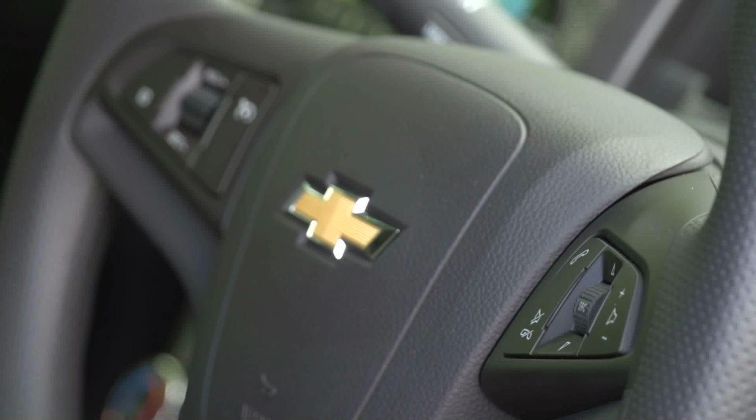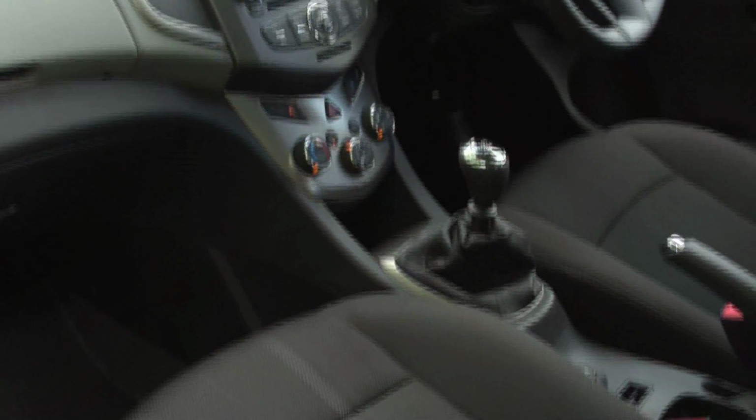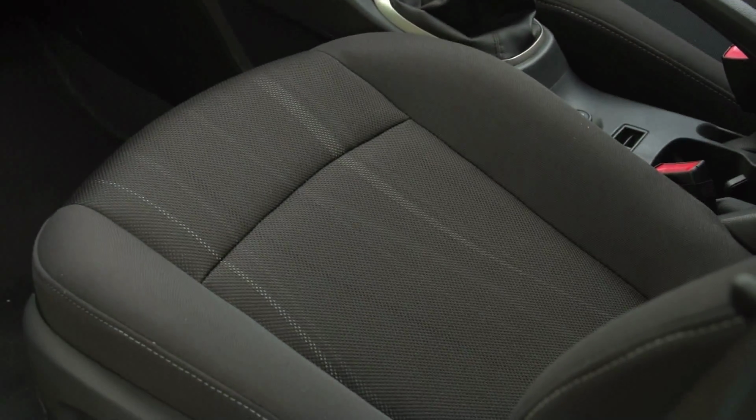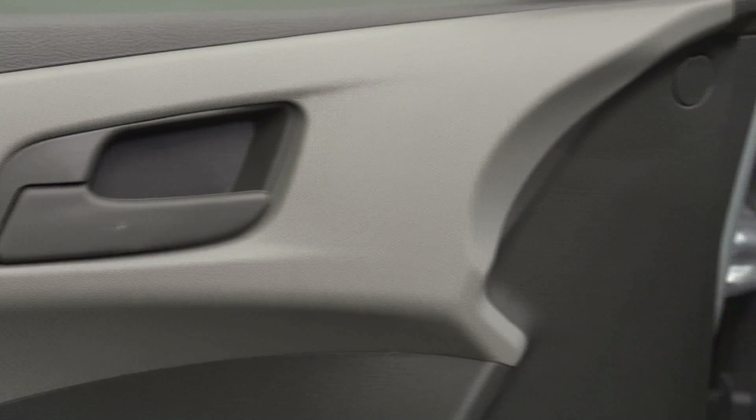Our test car was fitted with the optional Comfort Pack, which includes a multifunction steering wheel, Bluetooth, a USB connection, and an upgraded sound system. Space in the Sonic is good, with both the rear seats and the boot providing decent areas to stuff your passengers and their things.